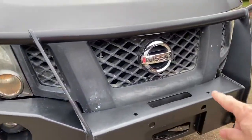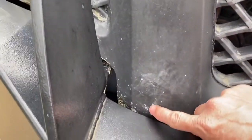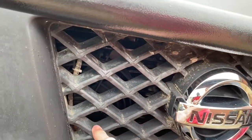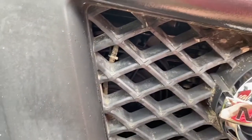We Plasti dipped the grill on this thing. And I used to be a big fan of Plasti dip. But the problem being is, it's real porous. You can see this is chipped away a little bit from road debris hitting it, but it's porous and it sucks up any, like this is all pollen right now. And I just washed this thing and it just gets sticky and it's hard to clean.